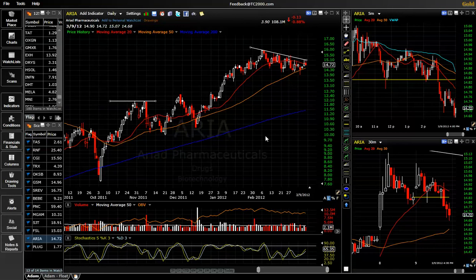ARIA, keep this one on watch pretty much all the time, it seems. Looking for that break of the downtrend. It's been testing it again, tested it Thursday, tested it Friday, still nothing. One of these days it's going to go. These downtrend breaks can be very powerful. Still got support on that 50-day moving average. So if it breaks below that, this play's pretty much dead, but keep that on watch.